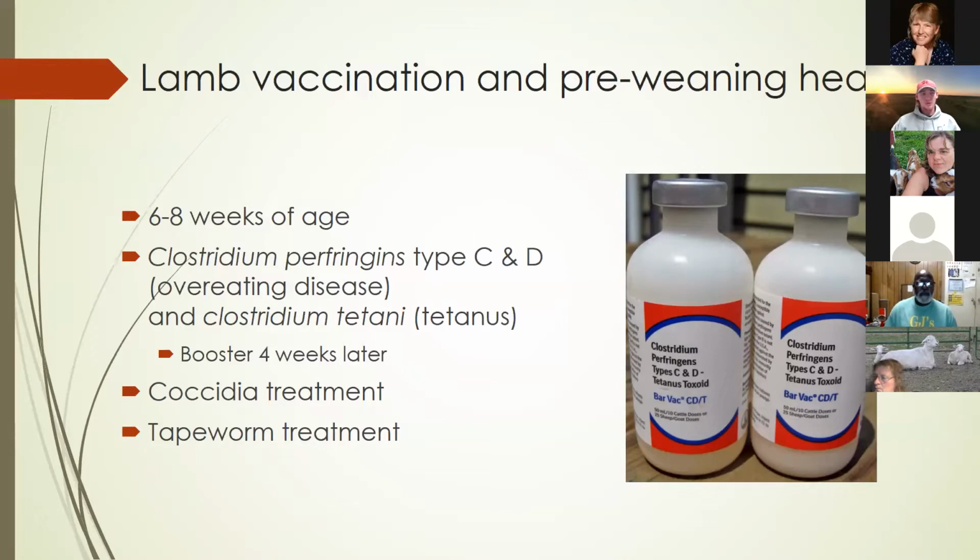I believe most lambs are affected by tapeworms when they're still on the ewe. So it's very important to evaluate if you need that treatment and give it before putting them through any stress of weaning.